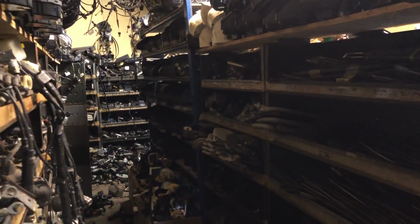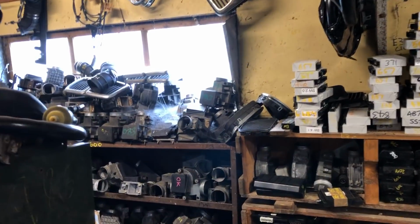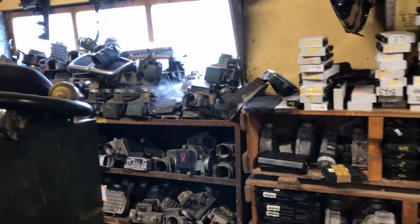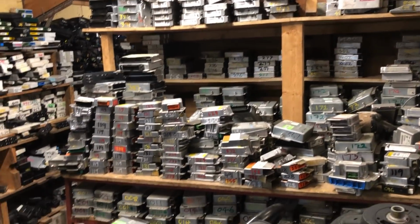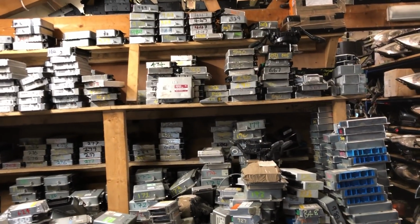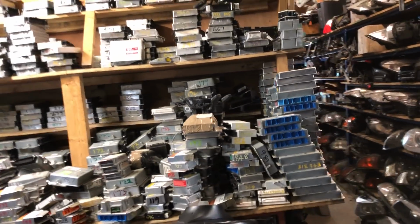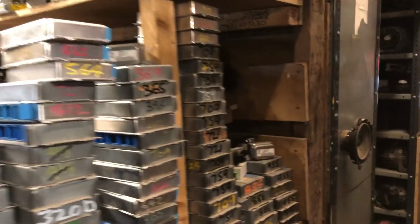Sun visors, very popular to break, so no doubt they sell quite a lot of those. I'm not sure what's on that shelf is getting sold with all those spider webs on it. ECUs, I mean, have you ever seen so many ECUs in one place, all numbered up? I'm sure they know exactly where they are, so that when one gets sold they can pick it and get it straight in the post.